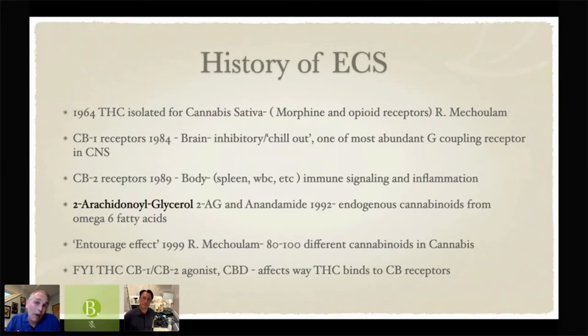The most important, in our opinion, in terms of the book, was that Professor Mechoulam, in the late 1990s, came up with a concept, and this is literally the scientific concept behind the book: the entourage effect. And the idea was that there are 140 different cannabinoids found in cannabis. It's not just THC and CBD. There are cannabinoids, and there are terpenes, and all of these have effects on the body. He postulated that the best way that cannabis works is working multiple different ways at the same time.